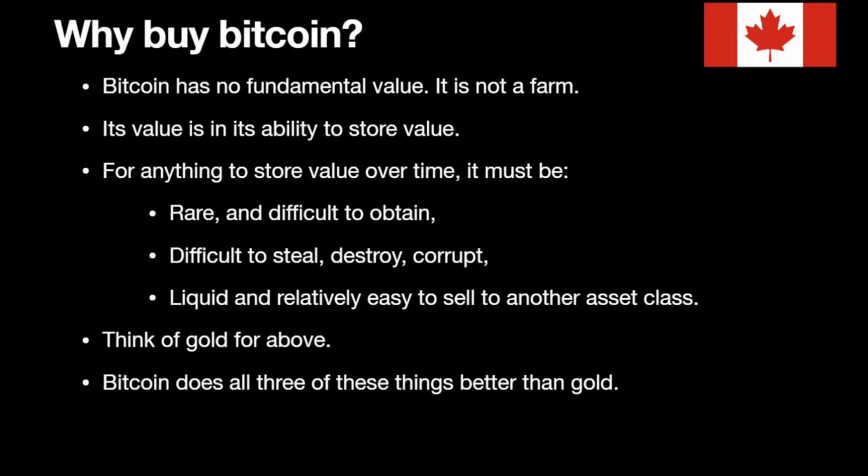And Bitcoin does all three of these things, I would say, better than gold. It's rare and difficult to obtain. There's only going to be 21 million Bitcoins out there. It's difficult to steal, destroy, or corrupt. It's not going to rust away or get damaged. You could lose it, there are those dangers, but if you just keep it somewhere safe, it's not going anywhere. It's just a digital cryptographed item. And it's liquid and relatively easy to sell to another asset class.